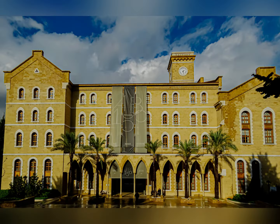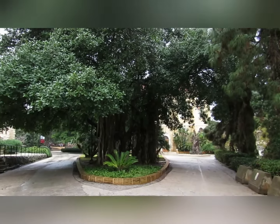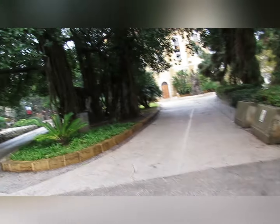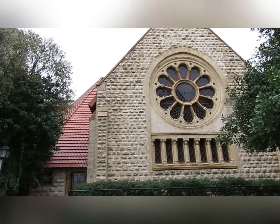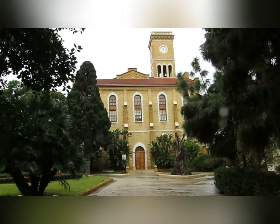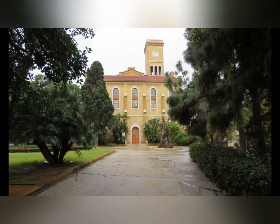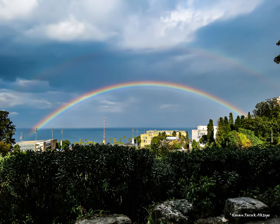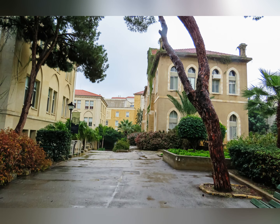The American University of Beirut is a private, non-profit, coeducational and non-sectarian university in Beirut. Founded in 1866, it is the oldest and most prestigious American university in the Middle East. It offers more than 100 undergraduate and graduate programs in a variety of fields, including arts and sciences, engineering, business, medicine, and law.